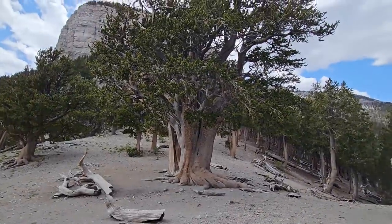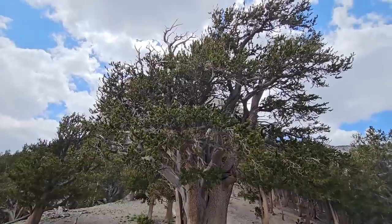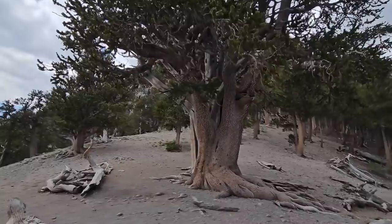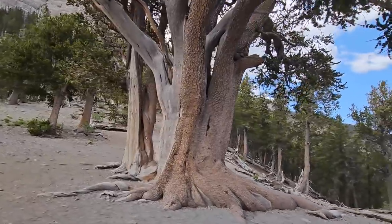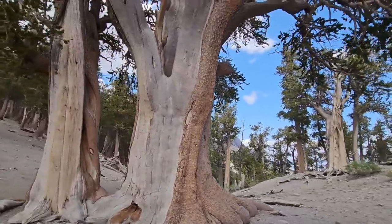Gotta zoom out so you can get like the full majesty of this thing. I mean, not only is this a very tall tree, it's also huge. The trunk, it's almost like it's more than one trunk. It's like all these different trunks sort of gnarled and twisted together. Or I don't know, maybe they all sort of grew out of the same base.